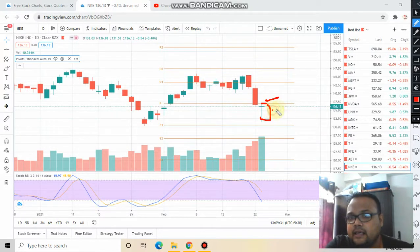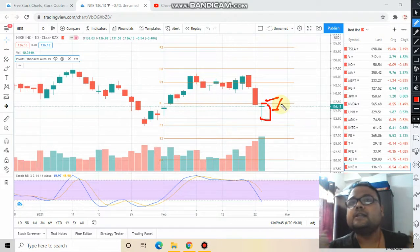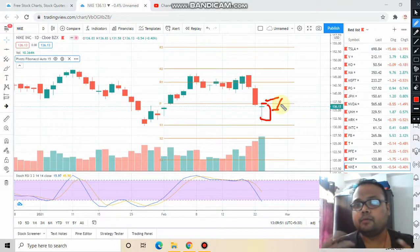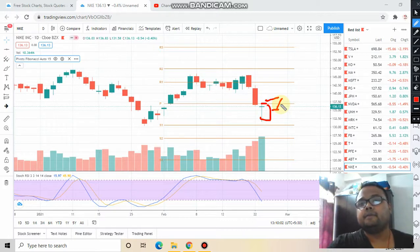If Nike opens here and gives a breakout, suppose Nike opened at 135 and moves towards the 136 level, then also look at the size of the candles. Try to understand the strength of the market, try to understand the buying pressure, whether bulls are in force or not. If you see that candles are not that big, bulls seem very weak, then do not buy. Okay, if everything seems normal and if you get above 137.3, then you can go ahead and buy.